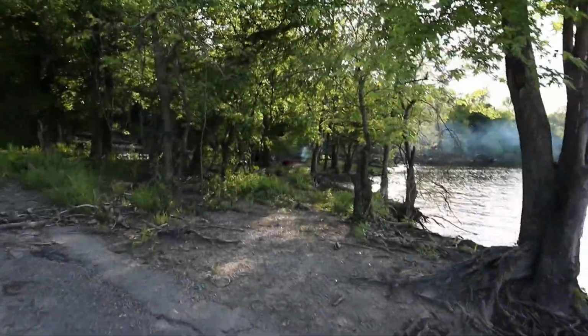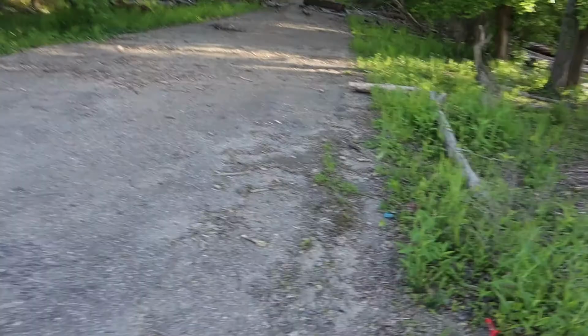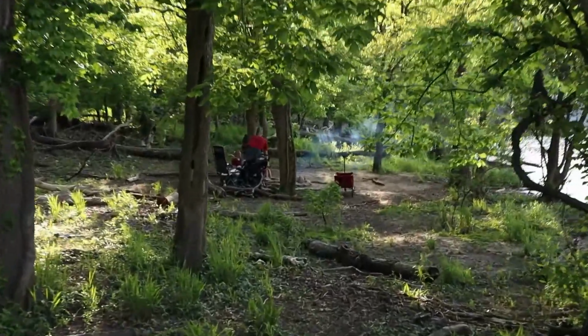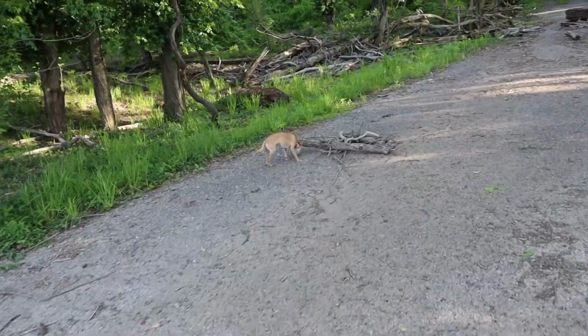Well, I would show you the campsite, but people are using it, like I said. That sucks. First come, first serve. Yeah, you can kind of see in there. Nice little fireplace, a lot of area for a tent and stuff. It's a good spot.